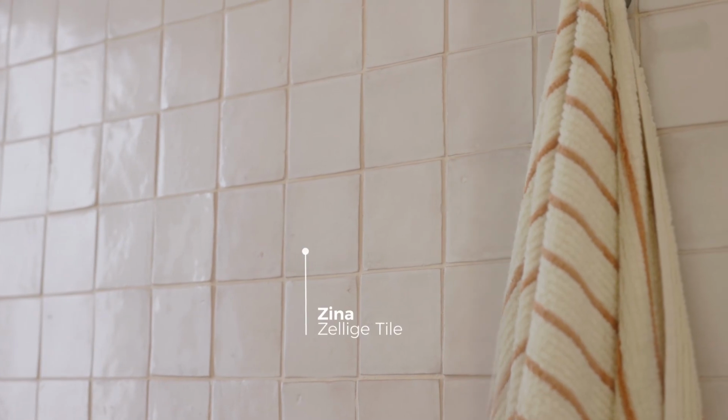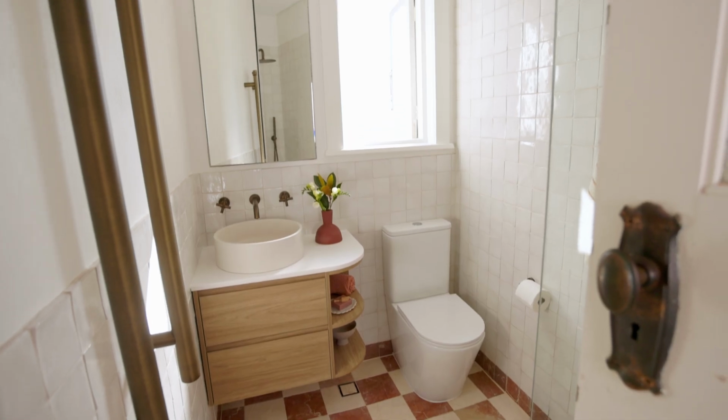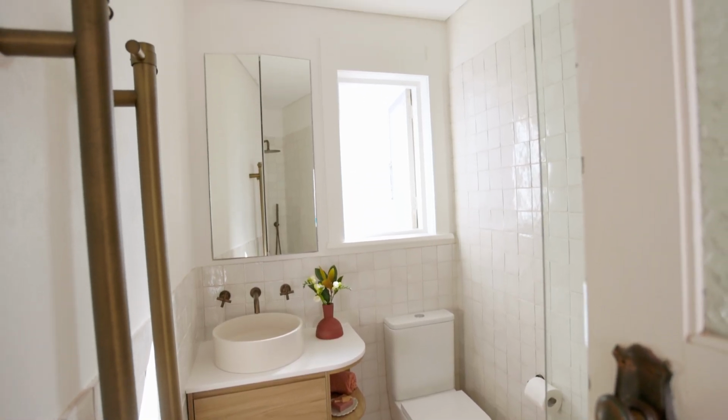On the walls, it's all about texture. Zellige tiles are all the rage in high-end bathrooms. These beauties are handmade, so every tile is different and provides an organic and lived-in feel. And the glazed surface reflects the light, giving the walls a soft, luminous look.